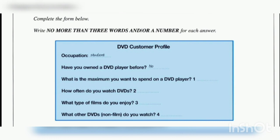And do you watch DVDs very often? Depends what you mean by often. I don't know what the norm is. Is it about 2 a week? I suppose I watch 3 a month. That's enough for me. Yes.